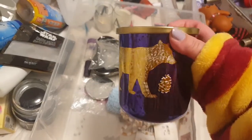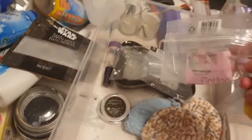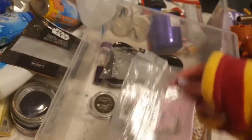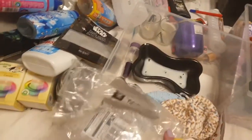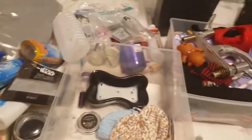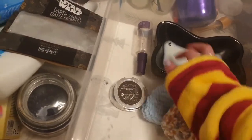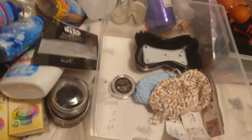This was a Christmas one from TK Maxx, and actually it smelled really, really nice. Then the last few bits I've got in here, cotton wool, always gets used up every month. I used up some unscented tea lights for my wax burners. I've actually started using the wax burners a lot more. This candle I've kept for the last couple of months. I've not used it up this month. I've shared it with you before.